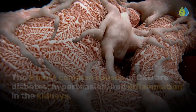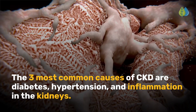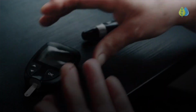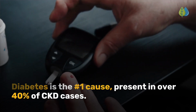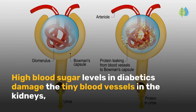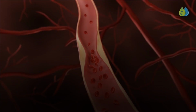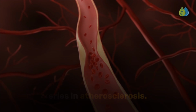Next, let's look at what causes kidney damage. The 3 most common causes of CKD are diabetes, hypertension, and inflammation in the kidneys. Diabetes is the number 1 cause, present in over 40% of CKD cases. High blood sugar levels in diabetics damage the tiny blood vessels in the kidneys, causing them to harden and become less elastic. This is similar to what happens to heart arteries in atherosclerosis.